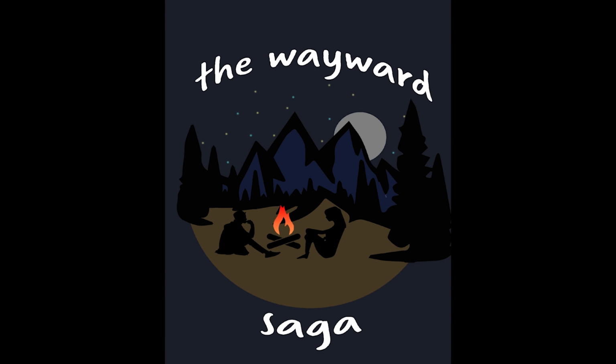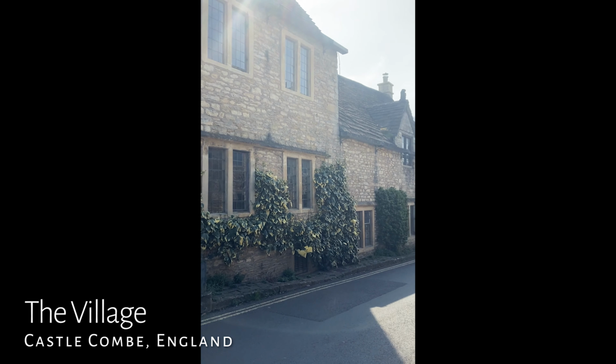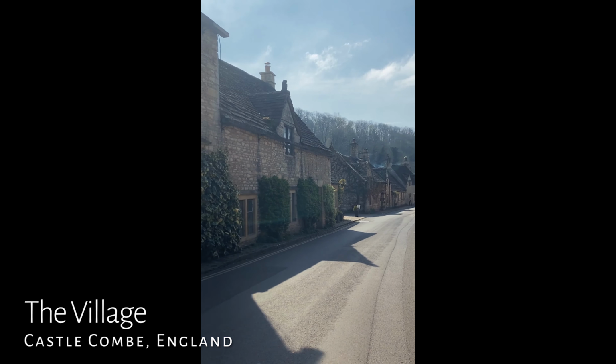Okay, so this is Castlecombe. It was the first village that we went to, and it's a really pretty area. Your typical Cotswoldian area with all the limestone. It's called Castlecombe because there was once a castle here. It was built in the 1300s, but it's been long since demolished and forgotten, and just the name remains.